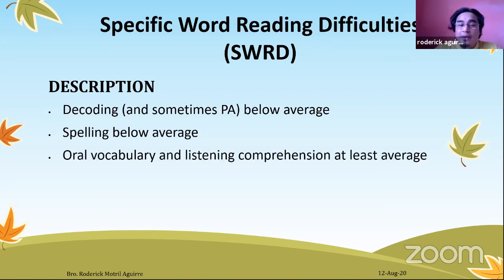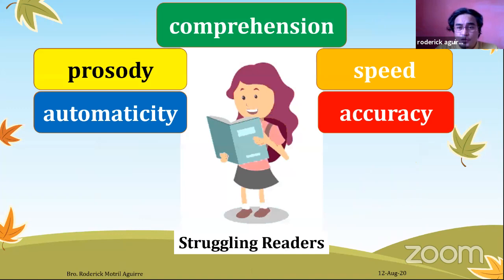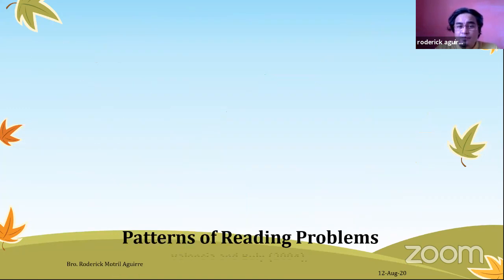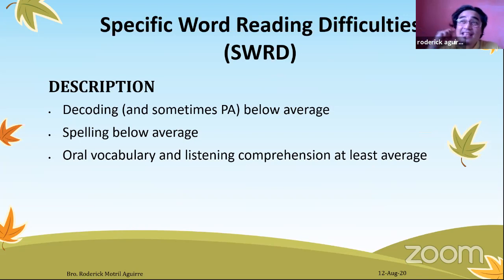Next, oral vocabulary listening comprehension at least average. Nakaintindi sila sa oral at saka listening, pero ang problema ay sa reading. Naiintindihan nila sa listening, naiintindihan nila sa they can explain, pero pagdating sa reading, magkaiba kasi ang oral vocabulary from listening vocabulary to reading vocabulary.